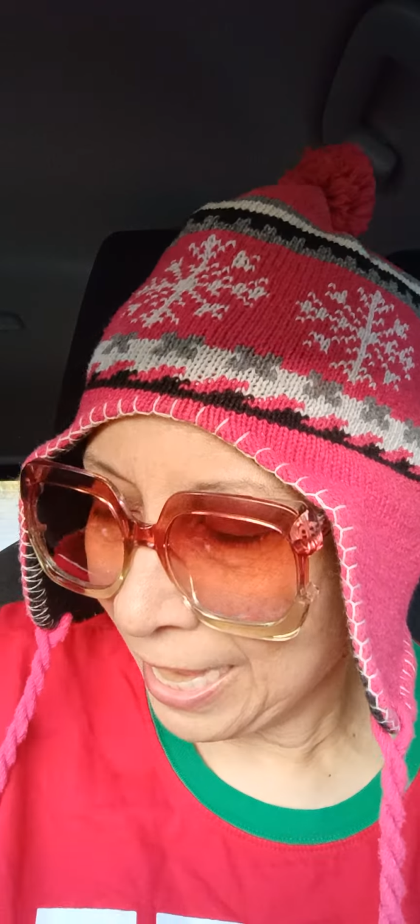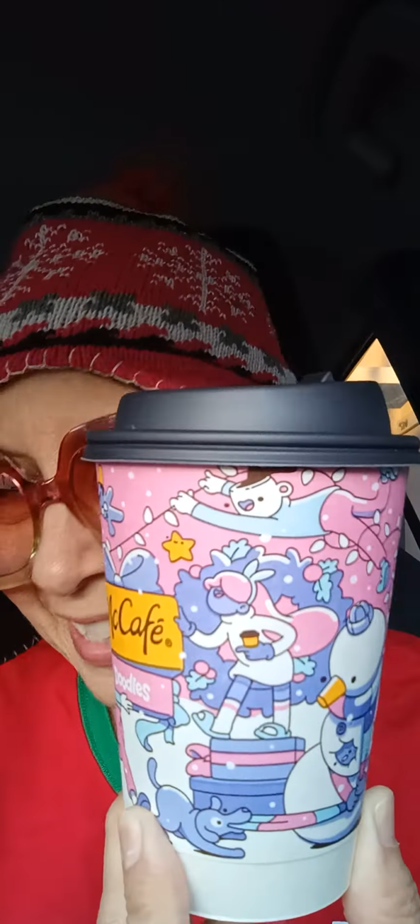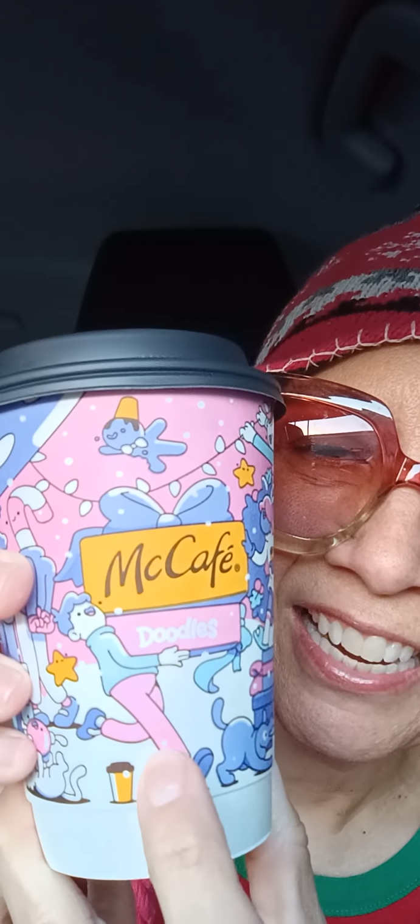I told them to put three creams, four sugars. And I'm going to add my Chobani cookie dough creamer. Look how cool. This was $2, y'all. Look, this little animated character is carrying the gift. You need to go get your coffee at McDonald's, okay?